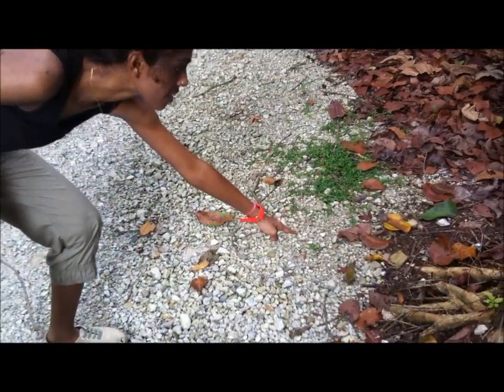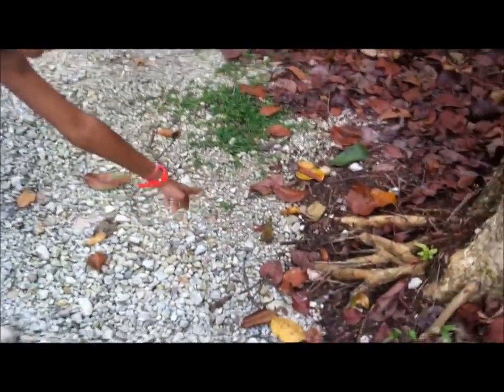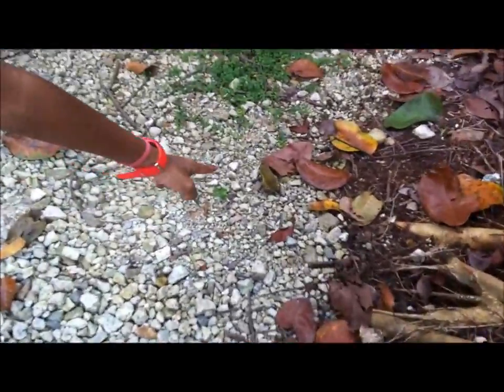We have encountered a frog. See that? Go nearer. We have to be very quiet. Smile for the camera.